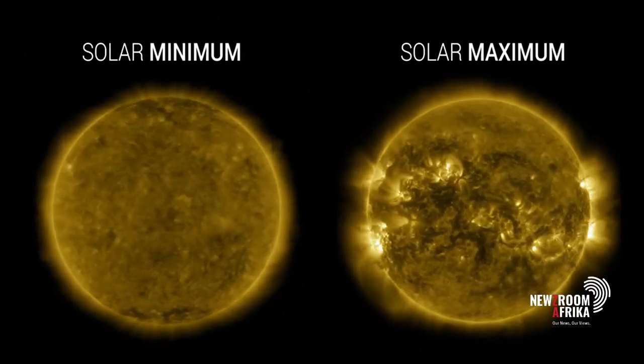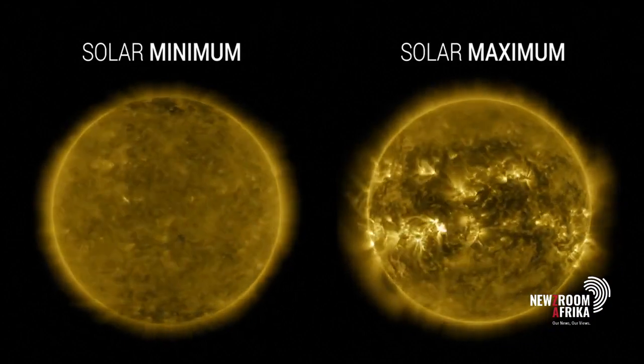So what impact does it have? I mean, firstly, we're protected by our atmosphere, right? So we don't come to any harm during this time. Yes. The Earth is like a giant magnet. It has a magnetic field which protects us from a lot of this radiation coming from the sun.